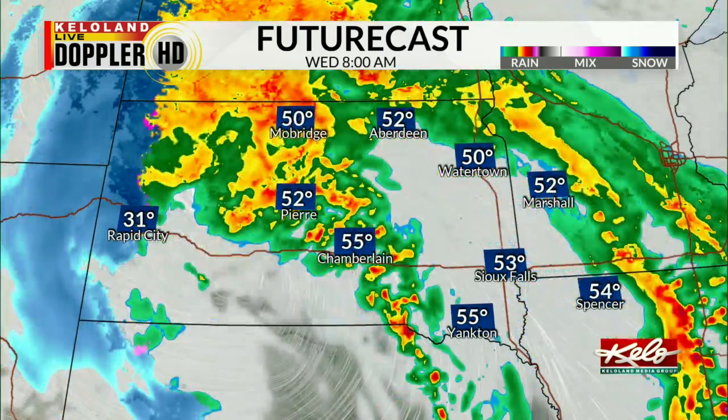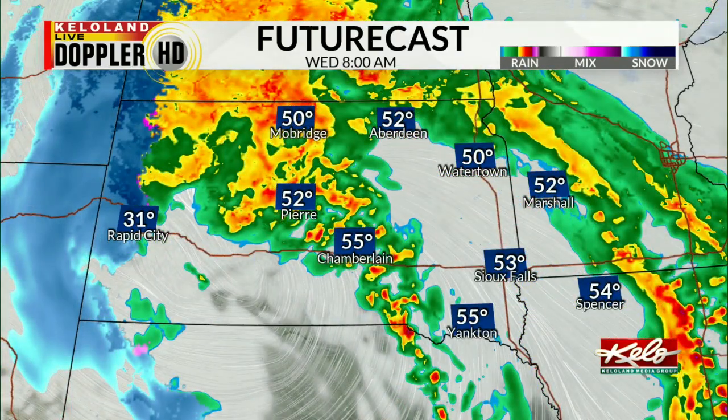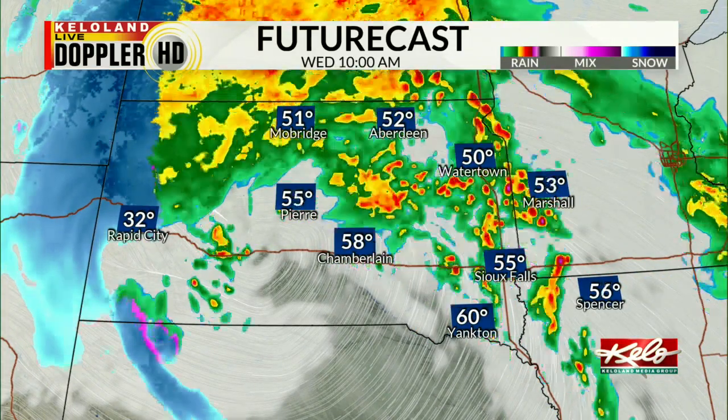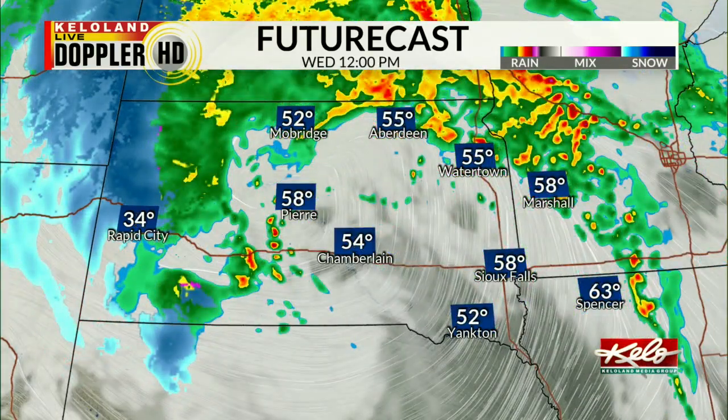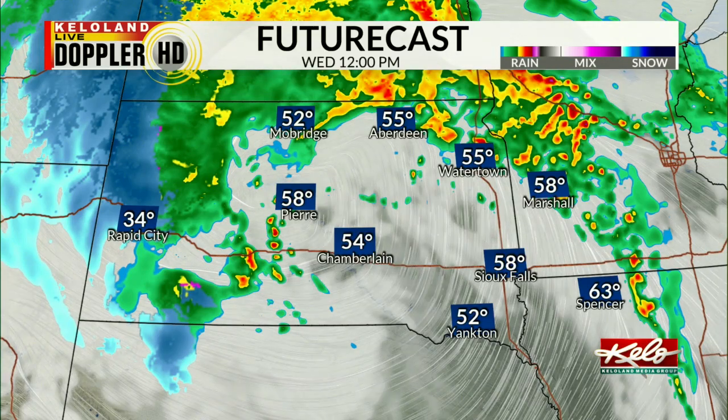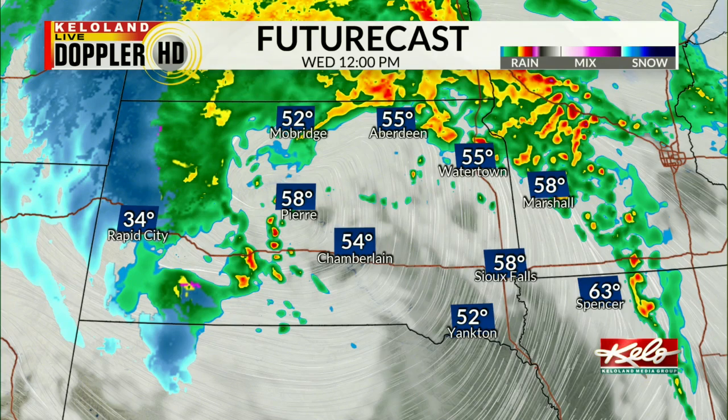You'll see here through mid-morning, we've got another batch trying to go west to Sioux Falls. Now, right along and ahead of that, that's probably when we're going to get our warmest temperatures in Sioux Falls and a chance to bounce into the 60s for a short time. But those thunderstorms, as they lift north of Sioux Falls, a couple of them could be severe around noon in Watertown and kind of that general area between Aberdeen and Watertown.